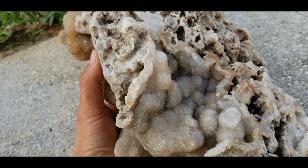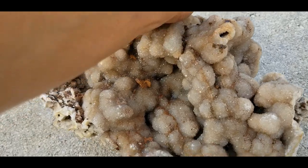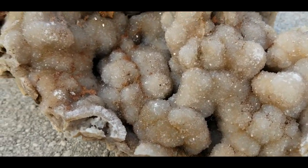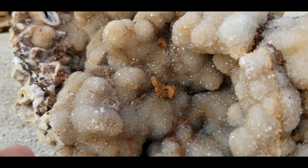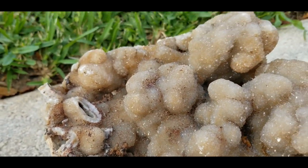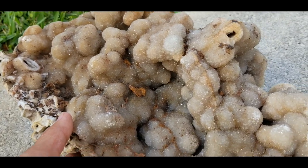Here it is, all cleaned up, and I'll do the flip, except without the dirt this time, and it is just gorgeous. Covered with points, even a beautiful marcasite crystal right there, big blades, smaller ones over there, two different color tones. One of my best pieces. What a score.